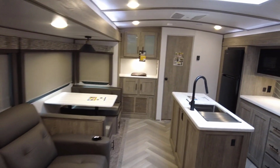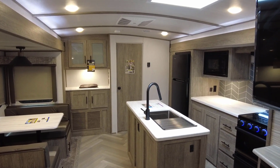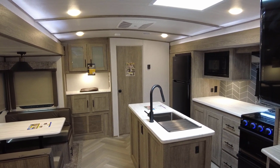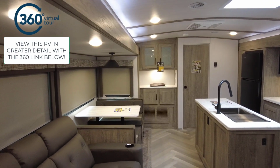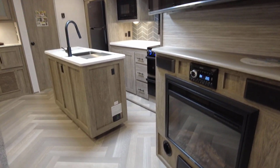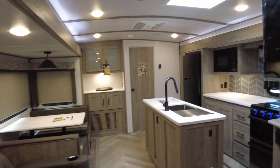And then there's one more slide all the way in the back for the bedroom slide, which we'll go ahead and open as well. So press out on that. I can hear it running right now. And then once I can hear the drum roll, it'll let me know that it's completely open. Of course, while it's opening, give you guys a second to check it all out. It's a nice layout. I like the island. Definitely accommodate a lot of friends and family in here, especially with that rear bunk room, which I'm about to show you.